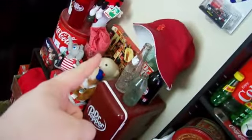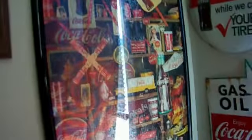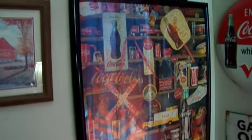So coming over to the last of the Coke in the office, I have that puzzle box over here. If you can see it right there, this is the giant, I think 1,500-piece puzzle that I put together and then I framed it. Look at this, sun coming through here. Can we block that up? There we go. This beautiful giant Coca-Cola puzzle.